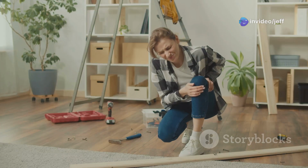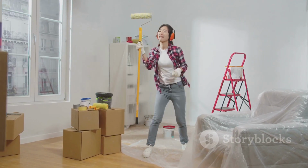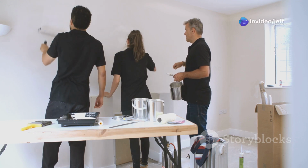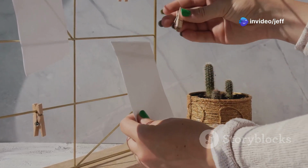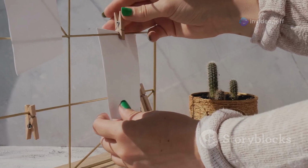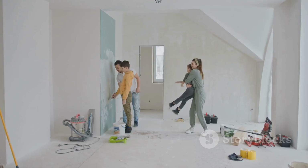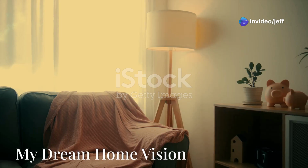Over the next year, we'll tackle one design element each week. Get ready for DIY projects, creative inspiration, and a whole lot of fun. Whether you're an experienced decorator or just starting out, this challenge is for everyone. We'll explore different styles, experiment with colors and textures, and discover the joy of creating a home that truly speaks to us. Are you ready to unlock the full potential of your living space? Let's dive in.